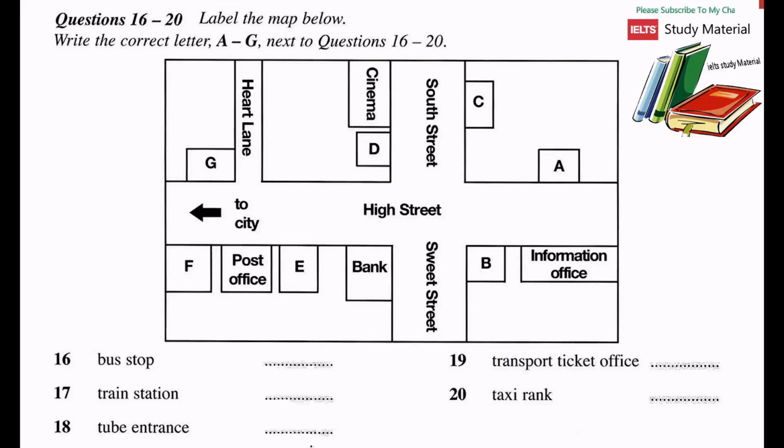To get to the ticket office, you go out of here onto the High Street. Then turn into South Street, and the ticket office is on your right opposite the cinema. Of course, you may decide it's quicker to take a taxi. But it's a long way, so I think it'll be very expensive. If you do want to get a cab, then the rank is outside here, just opposite the office.